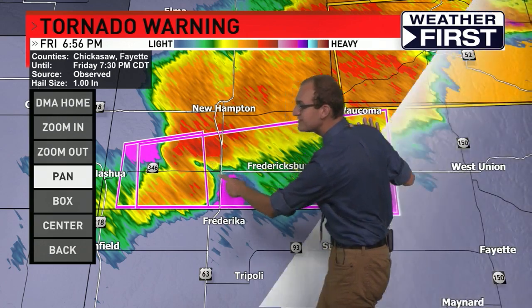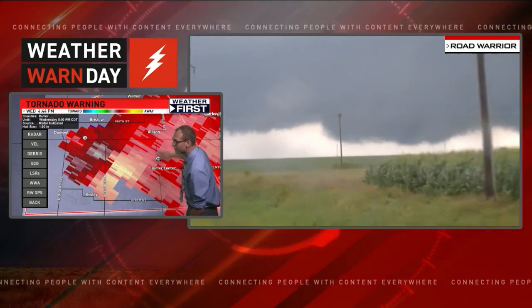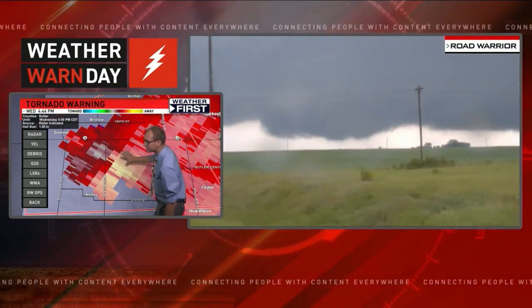Dresden is right here. Dresden, you need to make sure you are in your safe place right now. We are looking at areas like Allison over to Butler Center. That is where the storm is heading right now.